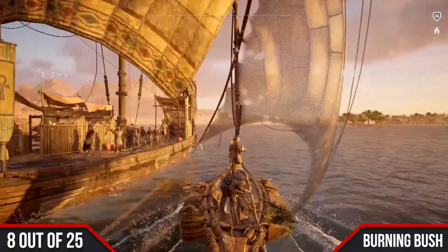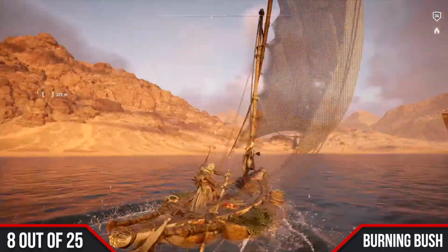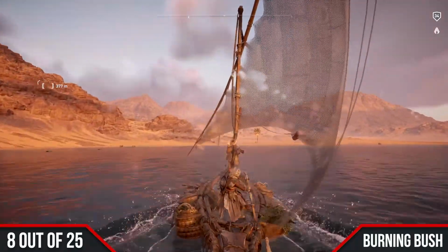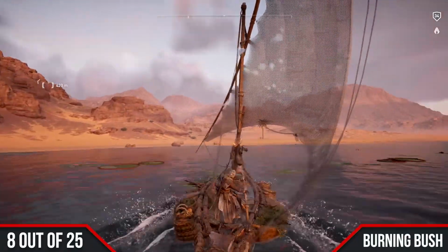Make a beeline for this lone tree. Once you've avoided all incoming ships and boats, jump ashore and run to the bush that will promptly go on fire when you claim the loot for yourself.